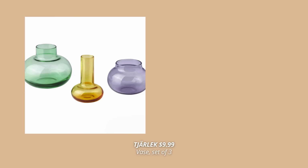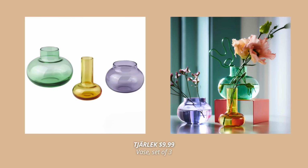Another colorful product from this collection is this set of 3 vases. These look so cute and so funky and are perfect for showcasing small flowers.